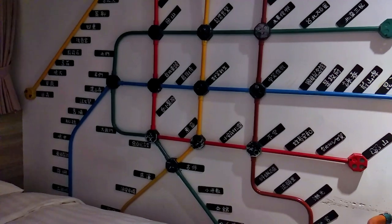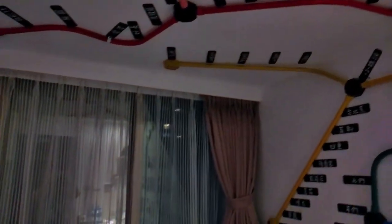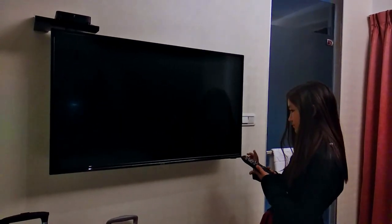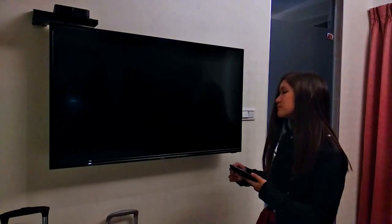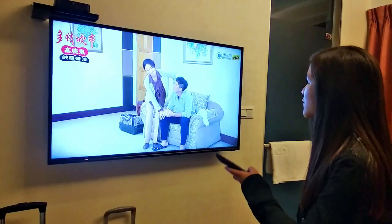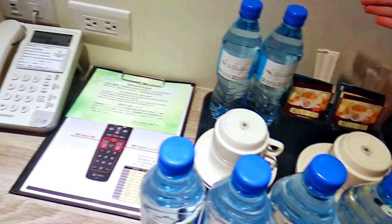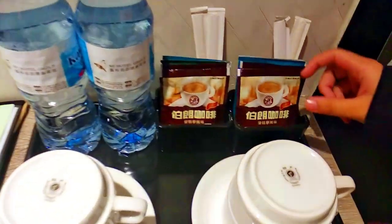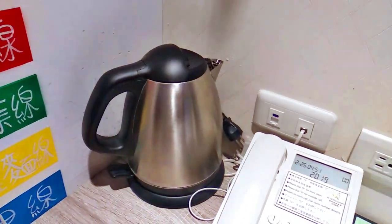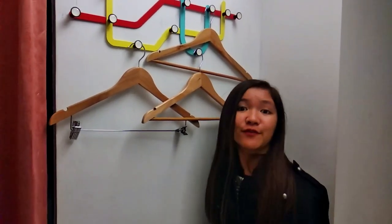Woohoo. So I guess this is a train route in Taiwan. So we have a TV over here. Here we have some complimentary water and the telephone and some, what's this, coffee? Yeah. Telephone, phone, and a heater. This clothes rack is really cool. It complements the design of the room.